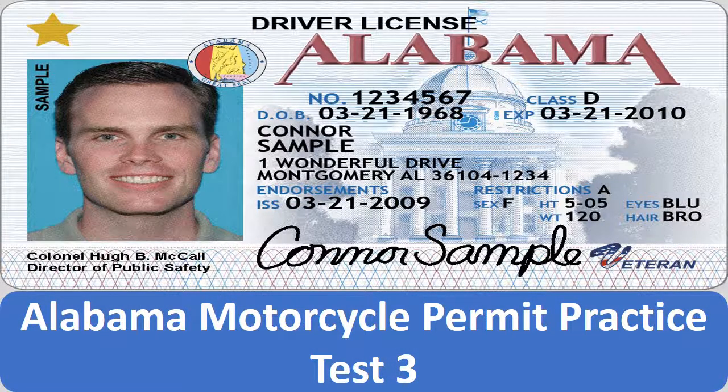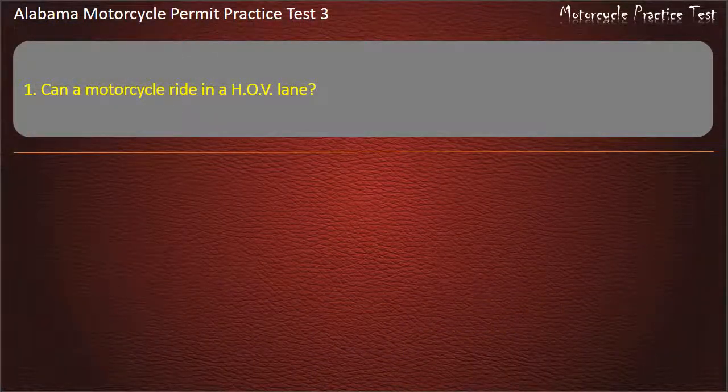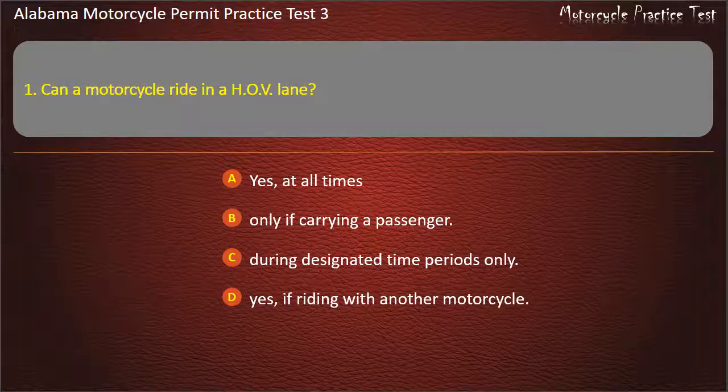Alabama Motorcycle Permit Practice Test 3. Question 1. Can a motorcycle ride in a HOV lane? Yes, at all times. Only if carrying a passenger. During designated time periods only. Yes, if riding with another motorcycle.